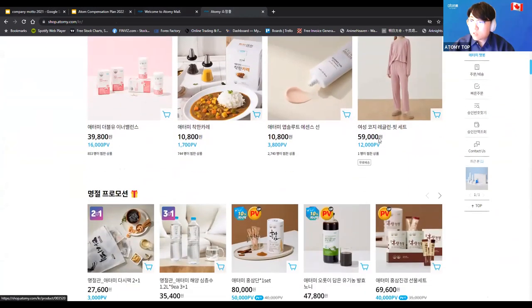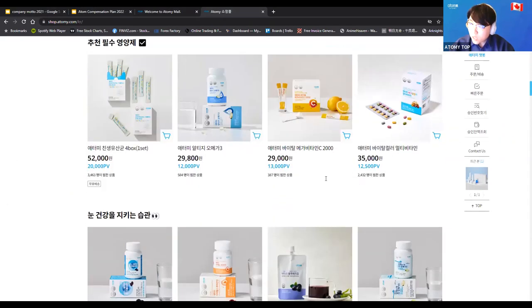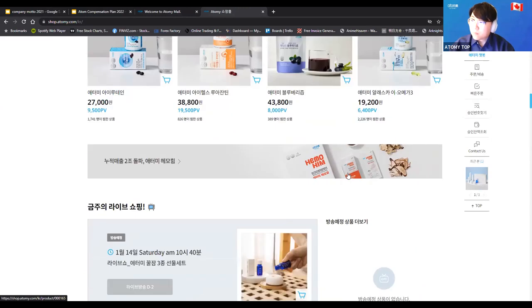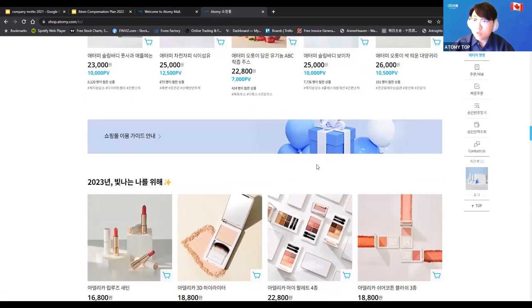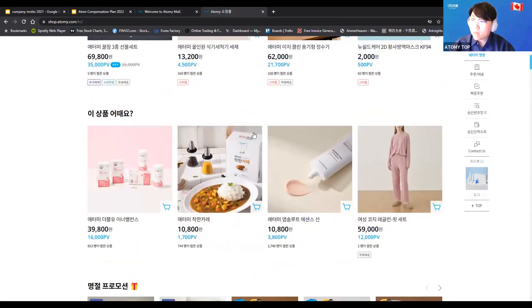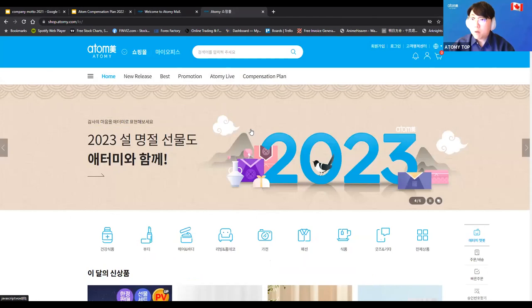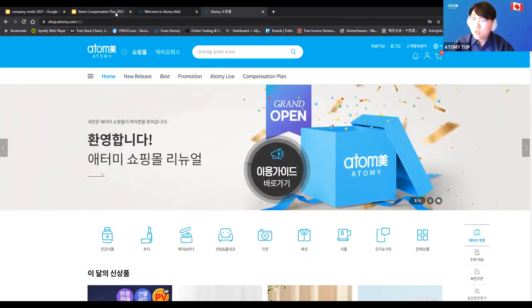If you look at this, you can see it's very well organized. The website is all redone, looks clean. It really feels like a brand new, high-level shopping mall, right? That is what Atomy is trying to be, an online shopping mall, right? And so it's very nice that they're doing this.